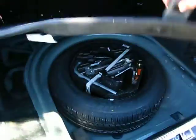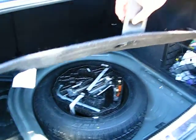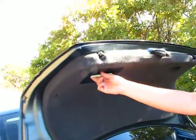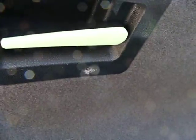And one Volkswagen benefit is the full-size spare. So you've got a full-size spare. You don't have to change your driving habits if you do happen to have something go wrong. You've got a glow-in-the-dark handle to let you out if someone were to lock you in.